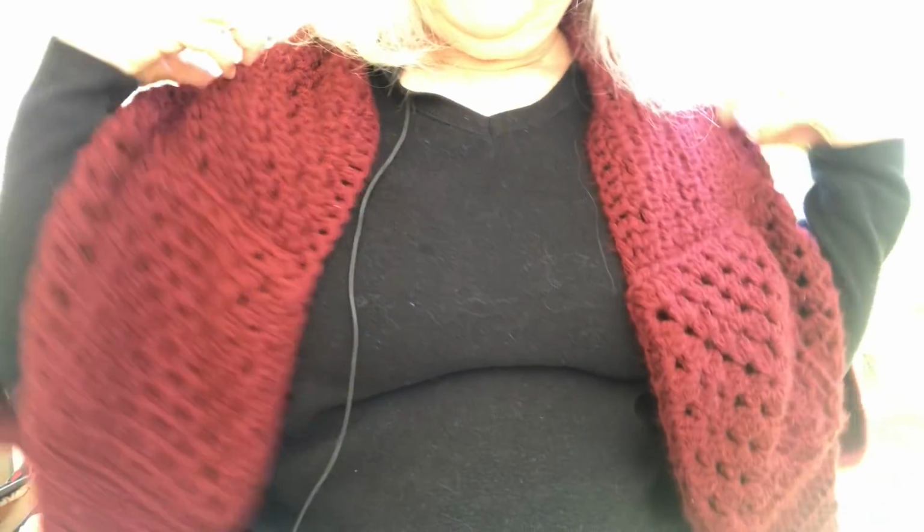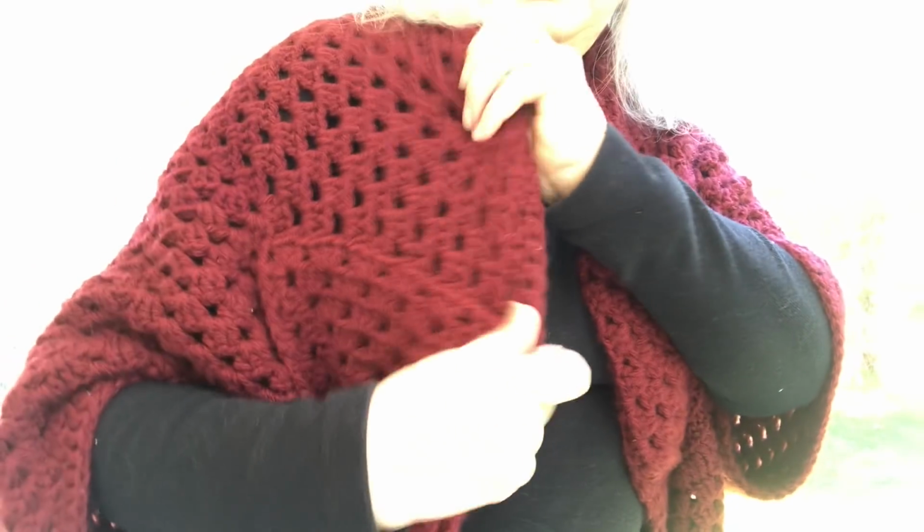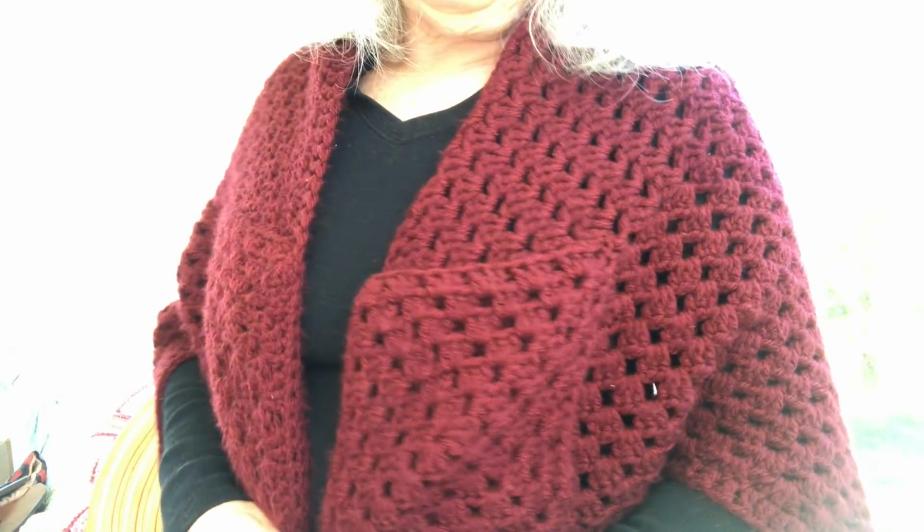This microphone is probably staticky here, but let me get it. It's one of those cocoon shawls, and it's showing up really red, but it's actually very burgundy.